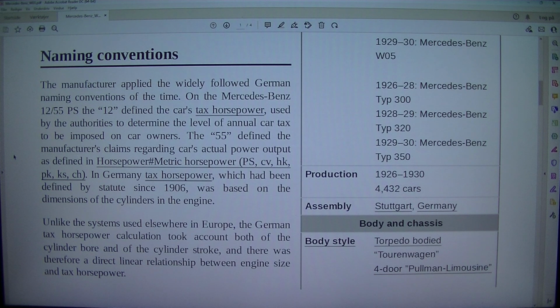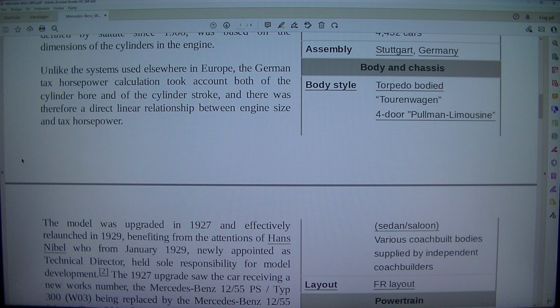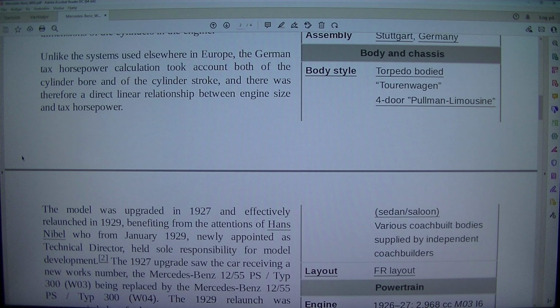On the Mercedes-Benz 12/55 PS, the 12 defined the car's tax horsepower, used by the authorities to determine the level of annual car tax to be imposed on car owners. The 55 defined the manufacturer's claims regarding the car's actual power output in metric horsepower. In Germany, tax horsepower, which had been defined by statute since 1906, was based on the dimensions of the cylinders in the engine. Unlike the systems used elsewhere in Europe, the German tax horsepower calculation took account both of the cylinder bore and of the cylinder stroke, and there was therefore a direct linear relationship between engine size and tax horsepower.